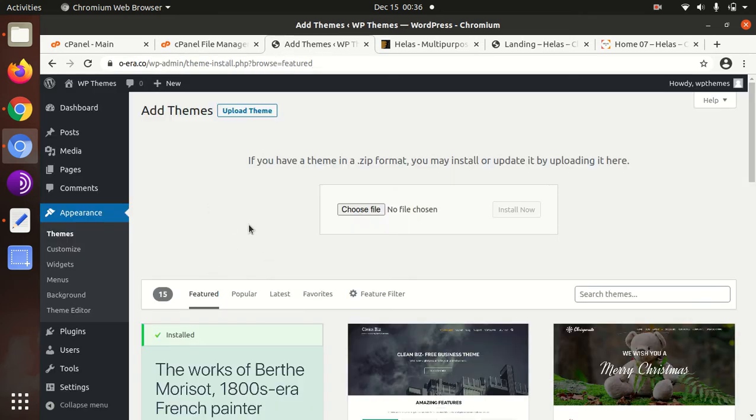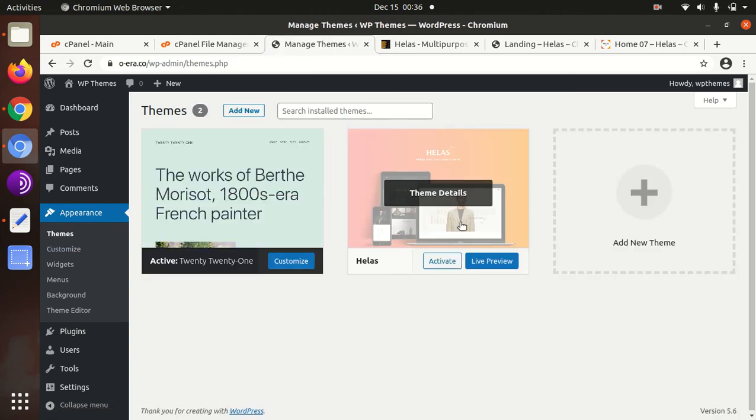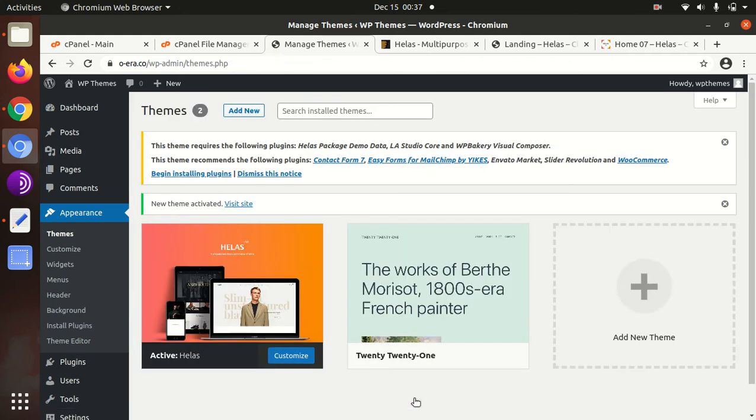Come to the theme section again, and we now have Helas as a theme option, so we can check the details. It is Helas version 1.1.4 by La Studio, and it is a multipurpose WooCommerce theme. We can activate it now. Upon activation, it says there are some necessary plugins. We can begin installing the plugins.